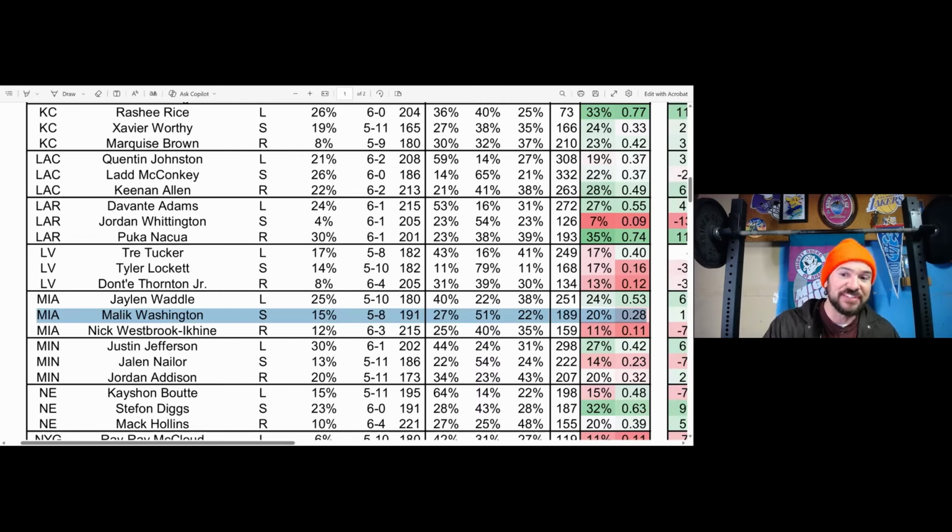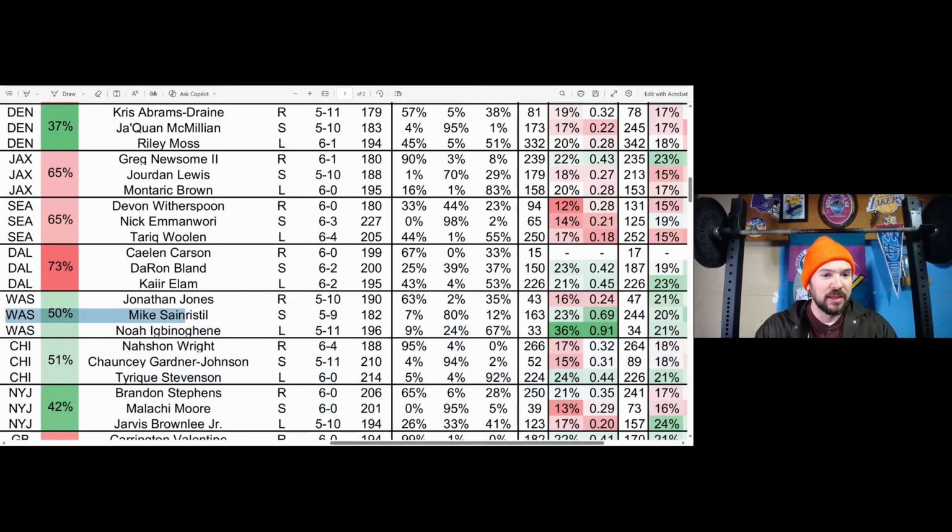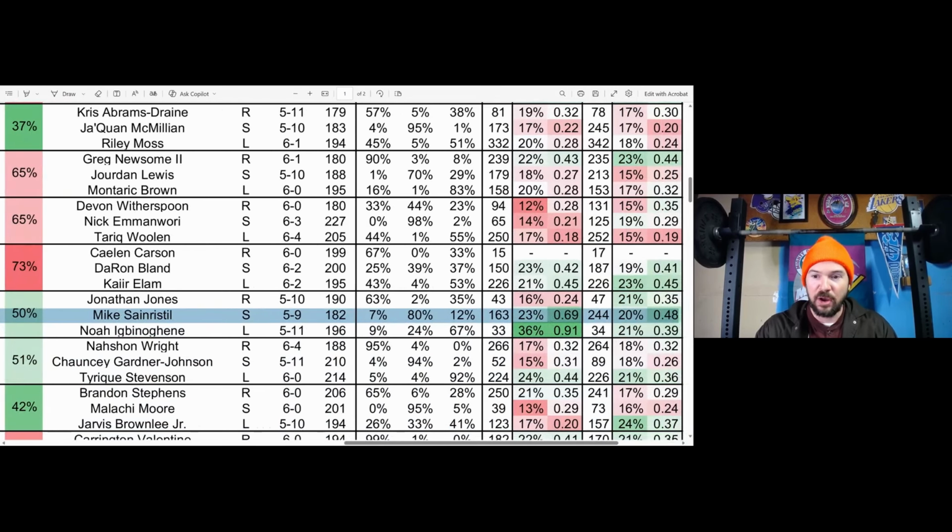The problem is he is not efficient at all with his catches at 0.28 fantasy points per route run. That is bad. That is real bad. All right. So Malik Washington needs to be better. And this is his week to do it, man, right now versus Mike Sainristil, the worst cornerback for Washington. And that's saying a lot. He is a slot cornerback, there in the slot 80% of the time. So he'll be seeing a ton of Malik, the freak, Washington. And he's given up 0.48 fantasy points per route run. Holy shit. That is terrible. I mean, just like, all up and down, man. That is the most given up by a ton of cornerbacks, maybe the worst in the league.